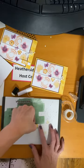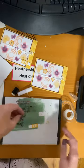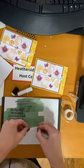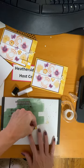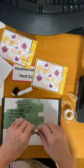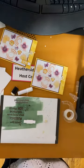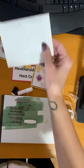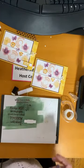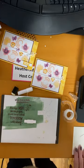And I'm just going to center it on the banner. Oops, it's kind of crooked. Okay, there we go. We're going to put some of those little teeny little cute dimensionals, the tiny ones. If I can figure out where I put them. Where did I put my tiny little cute dimensionals? There they are. Okay.